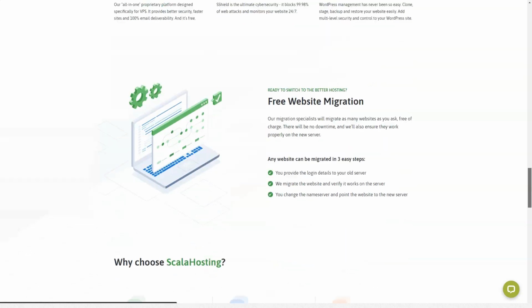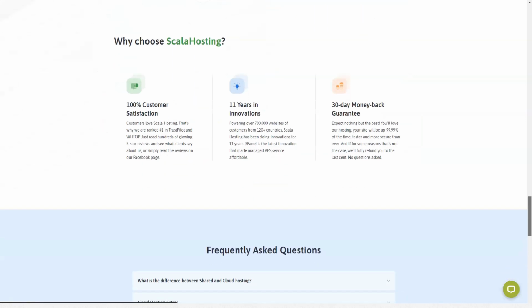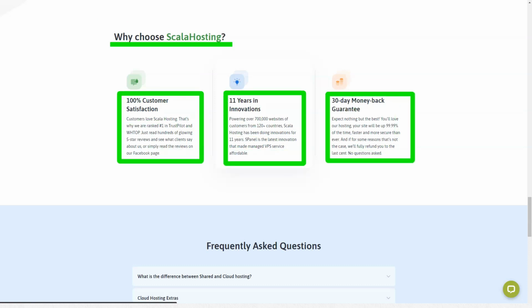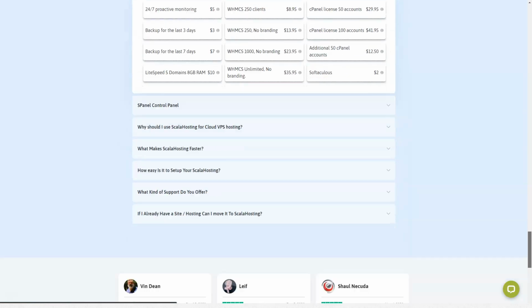VPS has a lot to offer you, so let me elaborate on that. Using regular shared hosting, you share server resources with many other users. This means that there is always the possibility that you will not have enough processor power or RAM to keep your site running properly. Since you also share your IP address with your hosting neighbors, there is an additional risk of being blacklisted for their actions.